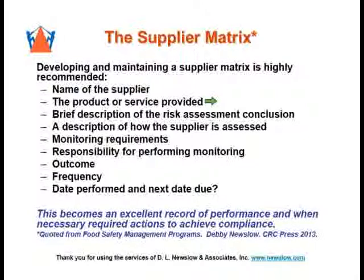Have a brief description of the risk assessment conclusion. So you're going to evaluate the supply and the risk and what you're looking at. A description of how the supplier is assessed. What are we going to look at? Monitoring the requirements, responsibility for performing monitoring, the outcome, frequency of this monitoring, and when it was last done and when the date was due. This becomes an excellent record of performance and, when necessary, required actions to achieve compliance.